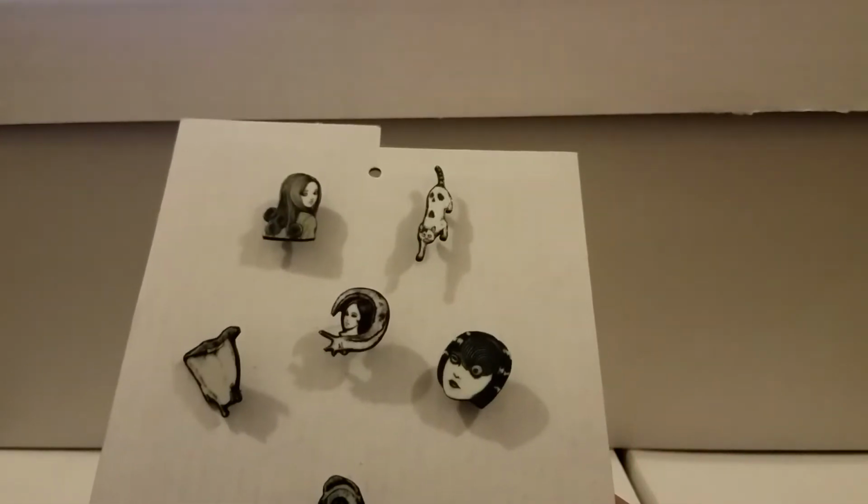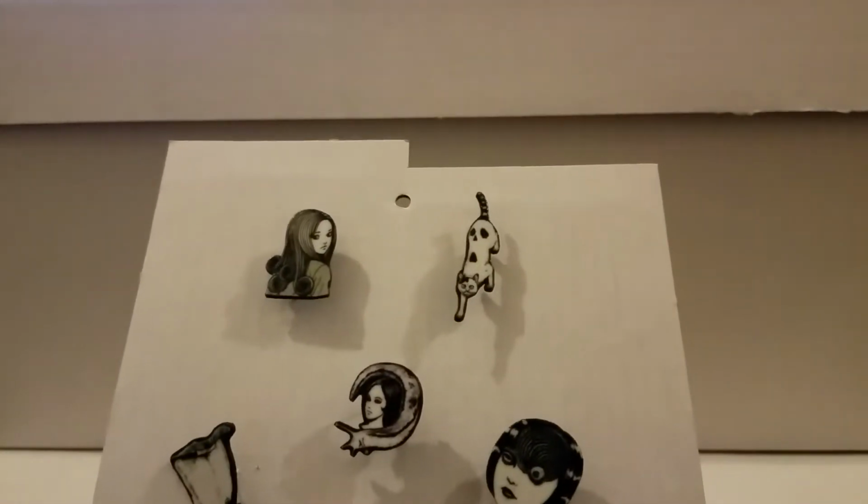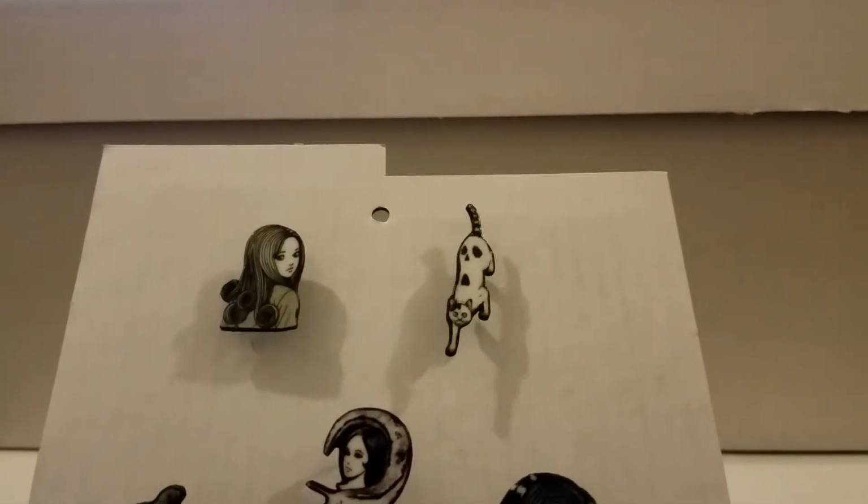This is going to be my new comic book day haul. Finally made it to the shop earlier today and got everything bagged and boarded. But I did want to show you guys. I've been meaning to show these for a while now because I don't think I ever did before.